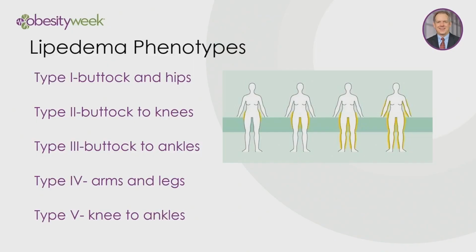Let's go on and talk about the different lipedema phenotypes. There are 5 classic lipedema phenotypes. Type 1, relatively rare, just involves the buttocks and hips. Type 2, buttocks to knees. Type 3, buttocks to ankles. By the way, that is the most common lower extremity phenotype. I'll show you this again on the next slide. Type 4, involving the arms and the legs. And you'll see overall that's actually the most common phenotype you're going to see in a lipedema patient. And finally, there's a rare phenotype, type 5, where the swelling just extends from the knees to the ankles. Now, that's the classic 1 through 5 phenotypic classification of lipedema.